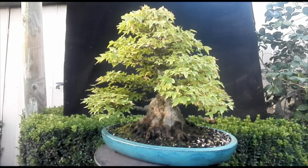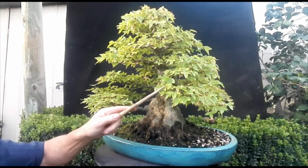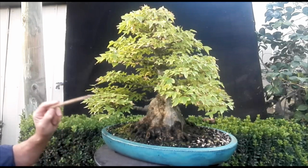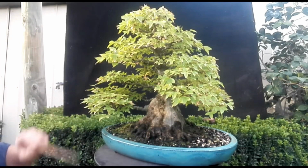I particularly like the tree this time of year. It's just starting to clear up. It's the end of March and just starting to colour up now.